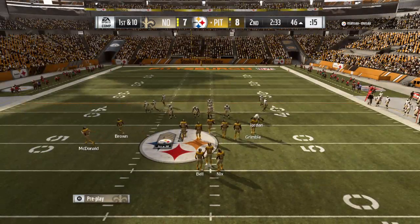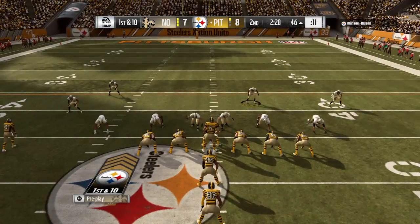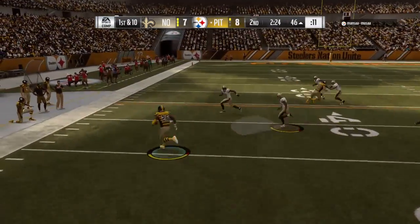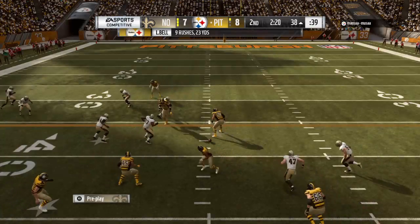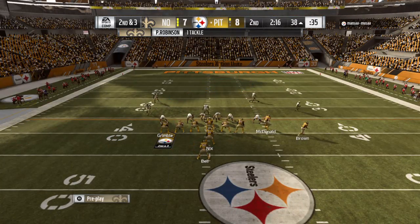Roethlisberger coming up with a 1st and 10. And he's a perfect 5 for 5 here to begin the game. Now they'll try the sweep with Bell. And down inside the 40 to about the 38. 7 yards on the pickup there, and it'll leave him with a 2nd and 3.